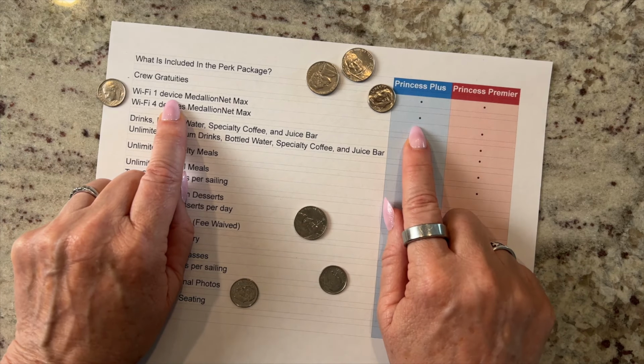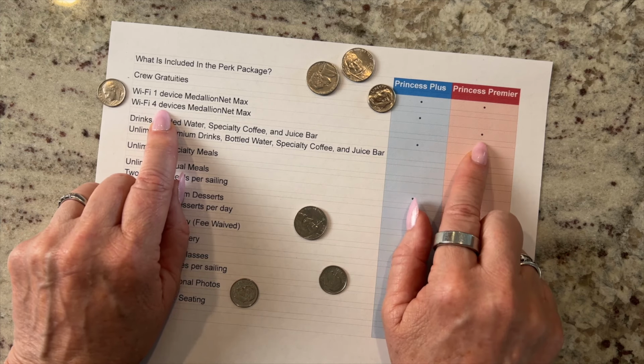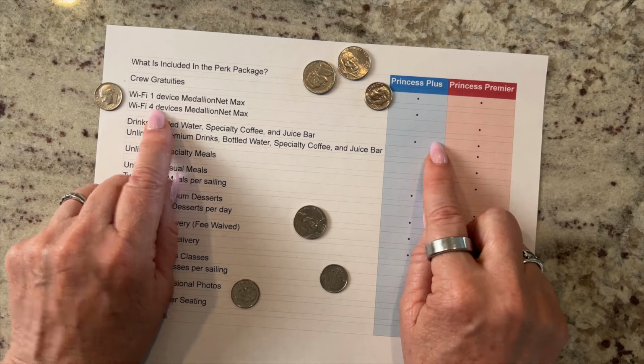The next thing on the list that makes a big difference to me, and I'm guessing does to you too, is Wi-Fi. I like to stay connected when I am anywhere. So if you're on the ship and you don't have Wi-Fi, you might feel a little bit out of your comfort zone. Let's take a look at what the packages include. If you get Princess Plus, you get one device, so one device per person. And if you have Princess Premier, 4 devices, which seems like a lot of devices. And it is easy enough to log off on one device and log into another.